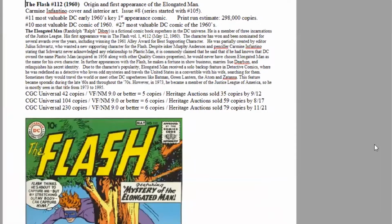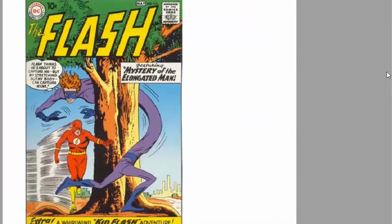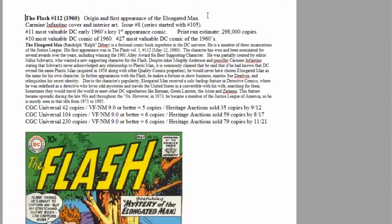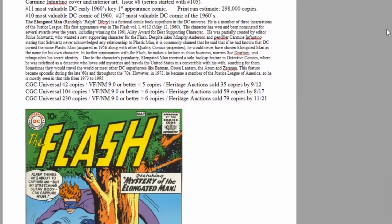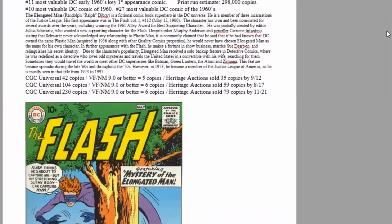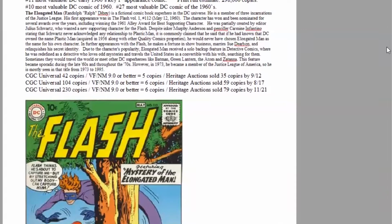This is the first appearance of the Elongated Man. This issue features Carmine Infantino cover and interior art. This is technically issue number 8 as it was relaunched, starting with the old numbering with 105 last year. This is the 11th most valuable DC early 60s key first appearance book. Print run estimated at 298,000 copies. It's the number 10 book of the year, also 27th most valuable DC comic of the entire decade of the 1960s.